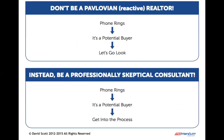So don't be a reactive realtor. A lot of people get a floor call, they jump in the car and they go show a house without even asking them their name, without even getting their phone number. I worked at a few different real estate companies where I've seen this happen over and over again. You get so excited that you got a floor call, you jump in the car, someone says, hey, can you cover the rest of my floor time? I got a call, they want to see this house. Oh, great, who was it?